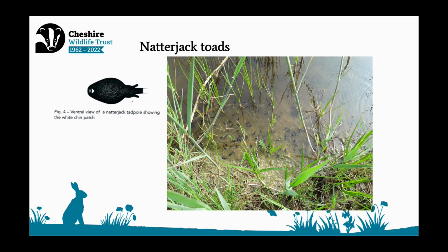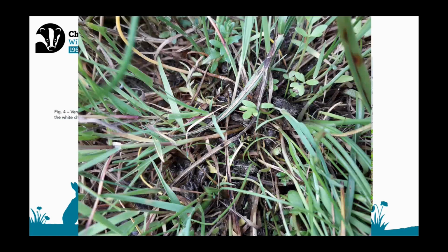The tadpoles will hatch within about a week, so it's quite quick, and they can be identified and differentiated by the little white chin patch that they have underneath. These tadpoles will remain in this pond for around 6 to 8 weeks until they have developed into toadlets. And you can just about see some toadlets buried in the grasses here.